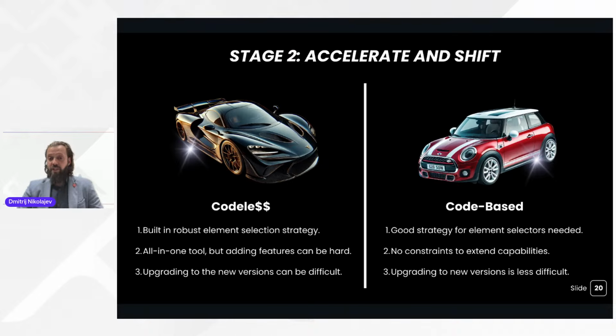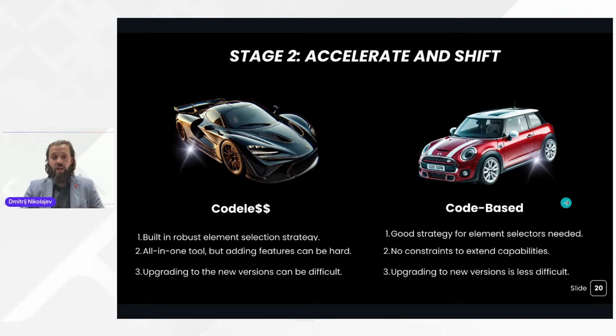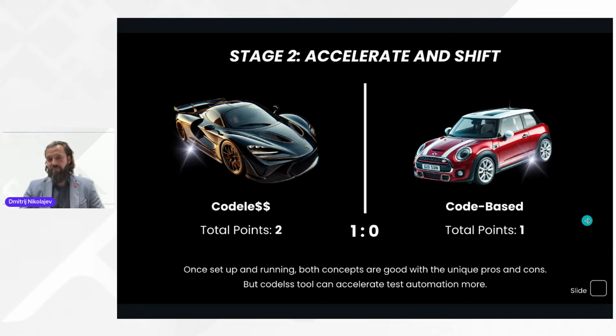A good strategy for element selection is needed for the code-based approach. Usually you have no constraints to extend the capabilities. Go ahead and do it yourself or reuse some libraries. Basically, you have building blocks, you can build whatever you want. Upgrading to new versions, if you have dependency management, is probably an easier task. So here, I would still give 1 point to the codeless tool.